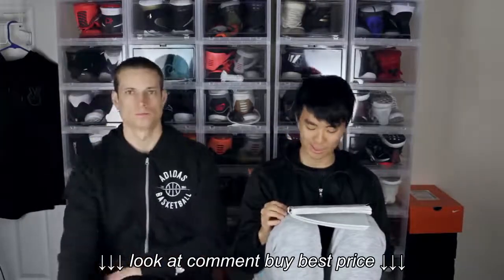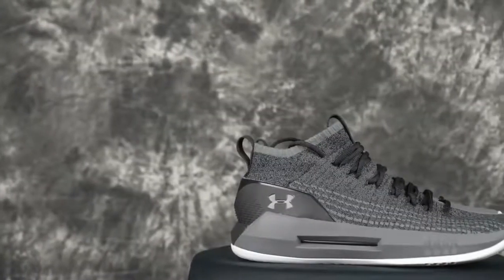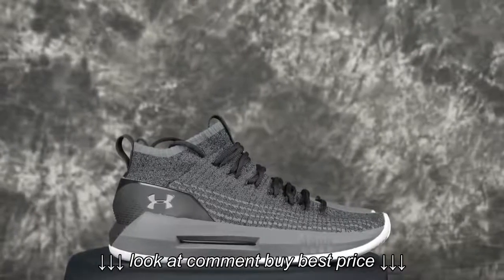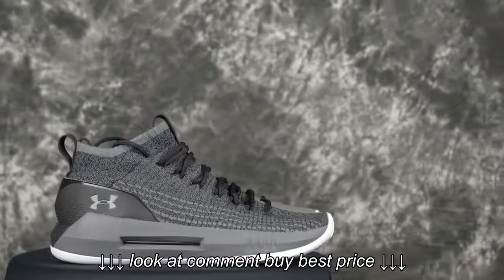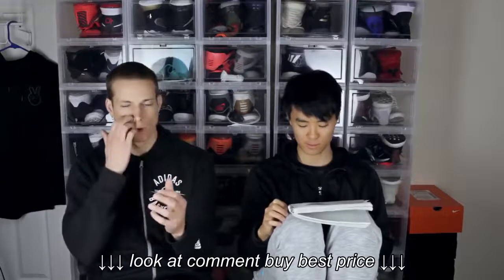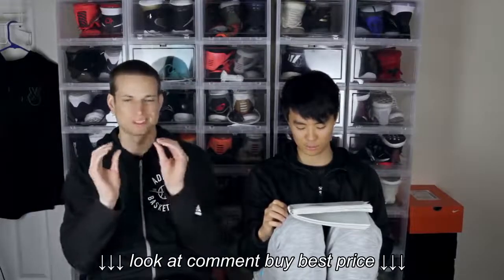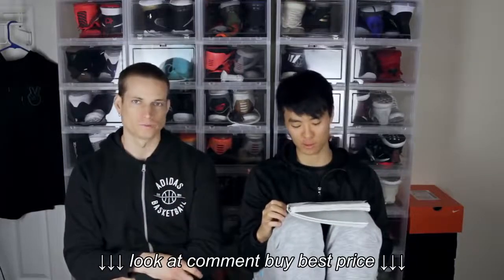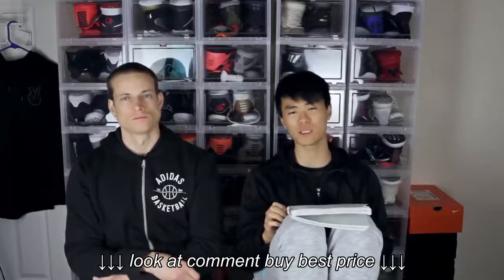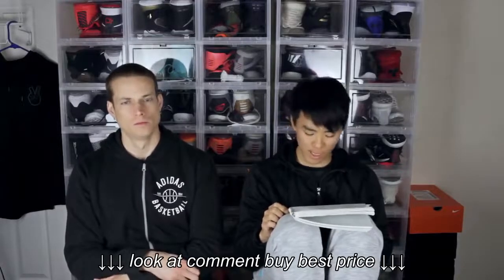Moving on to number 6 is the Heat Seeker. I love it more than the Dry 4, and I guess the Dry 4 can go with the Lillard, with the Dame Force. The Dry 4 Low is basically the Heat Seeker, but with a better, stronger upper. The Dry 4 has a synthetic upper. The Heat Seeker has a nice upper. I like the Heat Seeker better, though. I'll put the Heat Seeker at number 6. It's a really good performer for a very good price, like 110, 115, something like that.